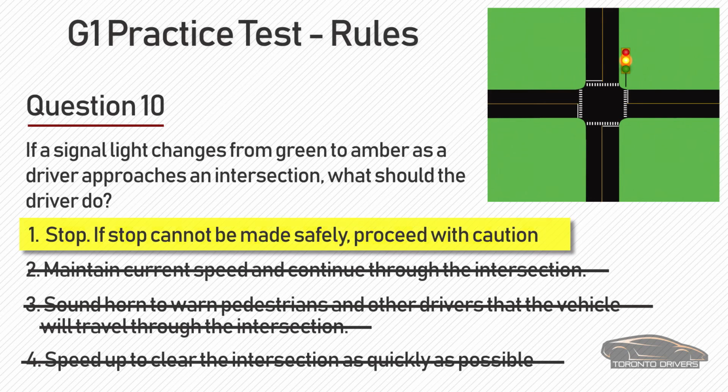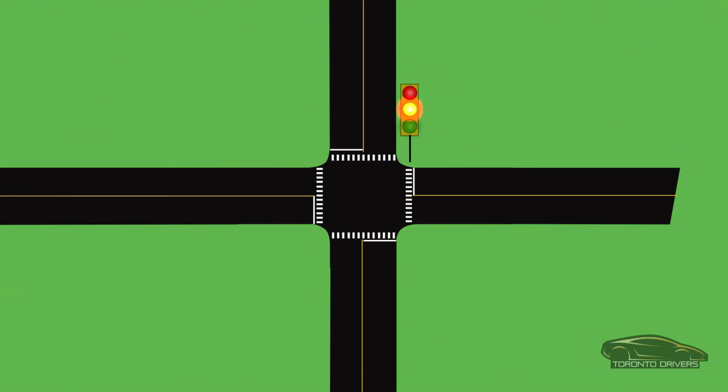This option is correct because it's asking you to stop if you can safely stop. The thing is, this is what the examiners want you to do when you're doing the road test. When you see the yellow light, you should start pressing on the brake gently to let the instructor or the examiner know that you're making efforts to slow down or stop. And you should try to brake slowly and try to stop. If you can stop, then stop. Otherwise, you should go through the intersection.